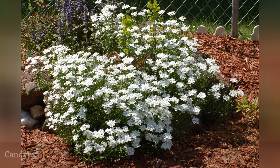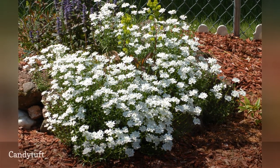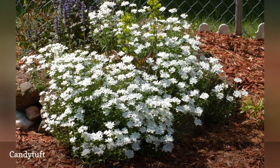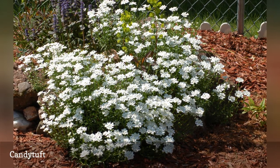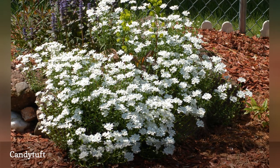Candytuft is another late spring bloomer. This perennial can serve as a flowering ground cover. But other than its ability to draw butterflies, we value it mainly for the beauty of its flowers. Not only are the blossoms wonderful when viewed en masse, but we also like to admire the individual flowers up close. The pattern their petals form is quite exquisite.